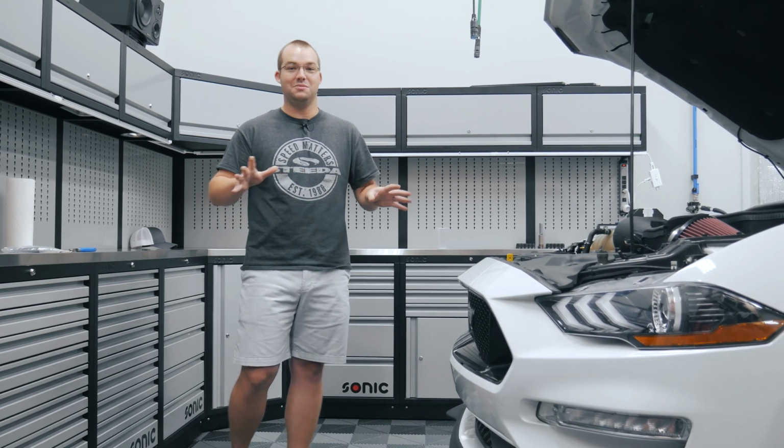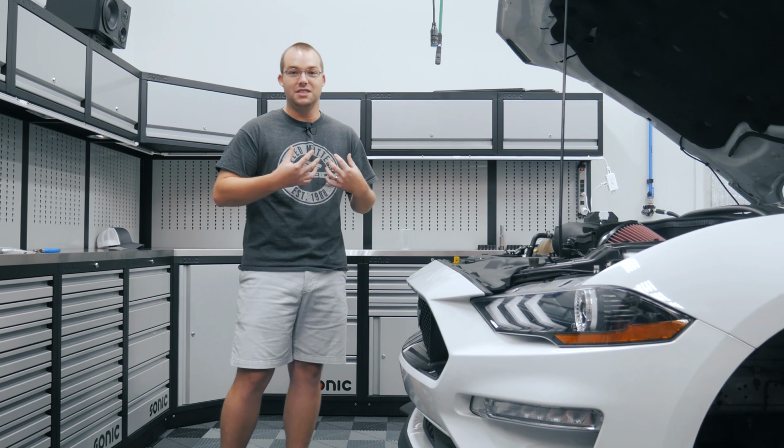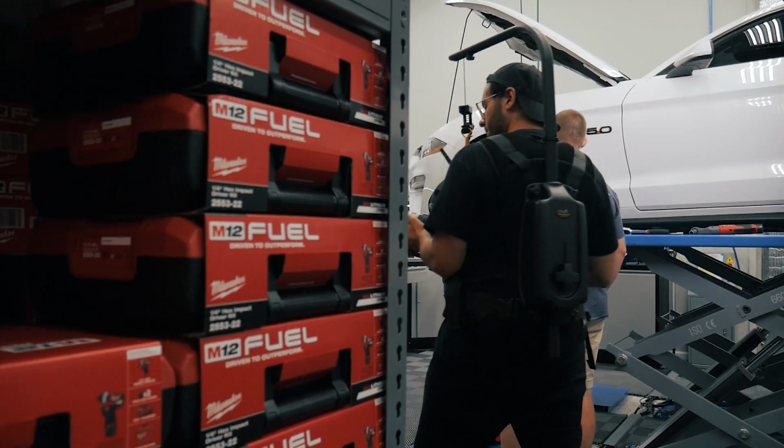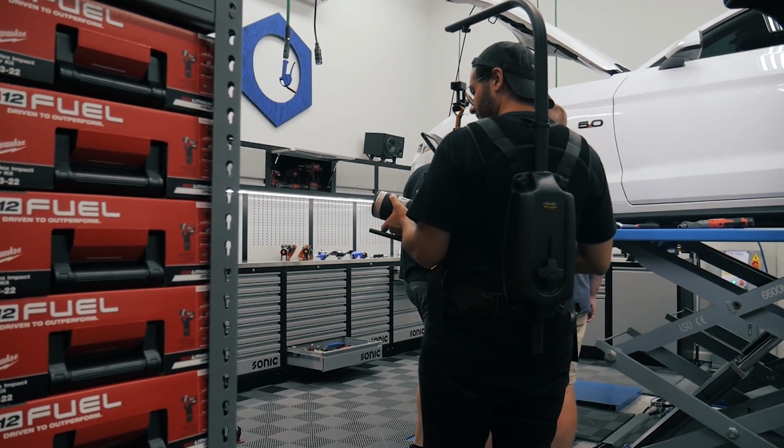All in all, the best way I can put it is I'm literally having sensory overload. Personally, I love detailing cars, I love working on cars, I love being in a garage, so it only makes sense that Obsessed Garage is literally something I'm obsessing over.